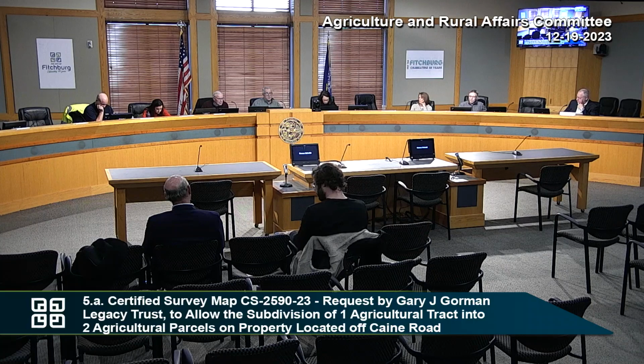Yes, please. Okay. So the parcel is zoned exclusive agriculture, and it's currently just slightly over 70 acres. Staff has not identified any issues with the future land use map in the comprehensive plan. The property is currently located on Outlot 1 of CSM 14046. The proposal divides the existing agricultural tract into 2 agricultural tracts, both retaining the AX zoning. Each parcel will conform to the required minimum size of 35 acres under AX zoning.